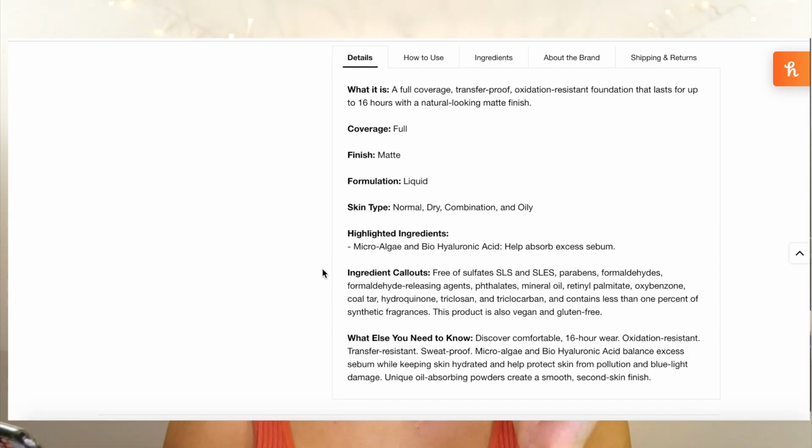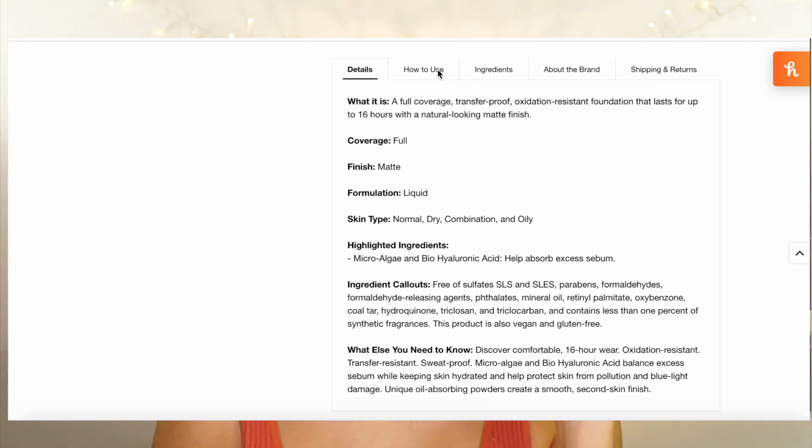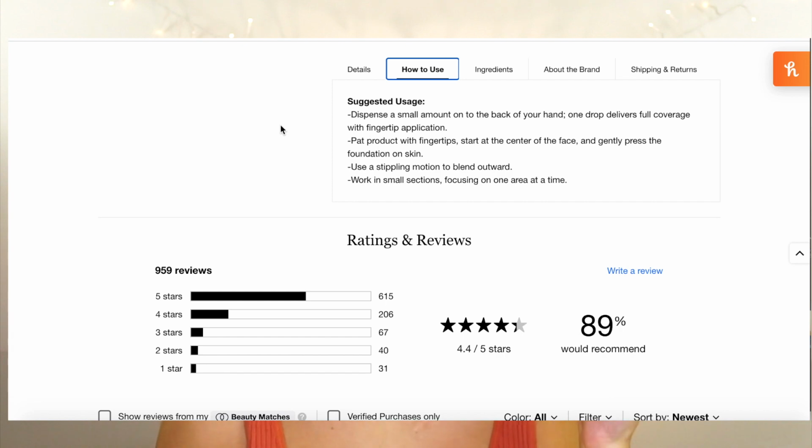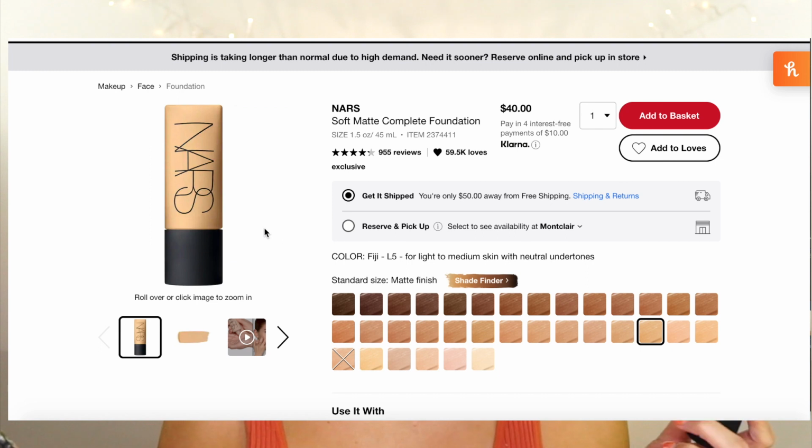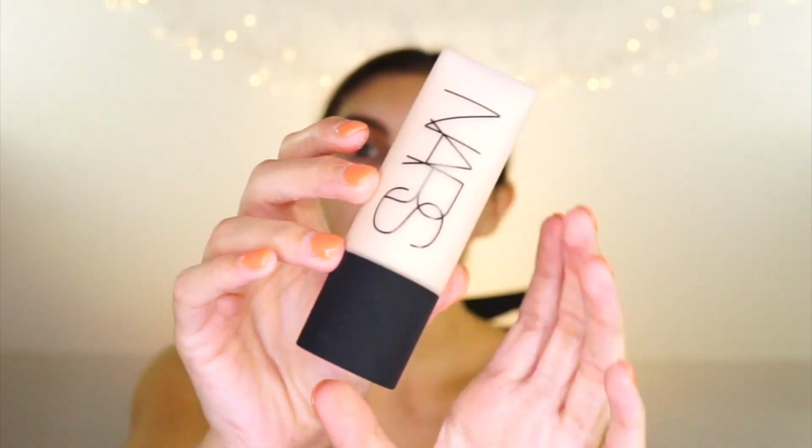The NARS Soft Matte Complete Foundation is supposed to be a full coverage, transfer proof, oxidation resistant foundation that lasts up to 16 hours with a natural looking matte finish. Don't know if I'm going to wear it for 16 hours. I'm not going to hold it to that. It is full coverage, matte, liquid for normal, dry, combo, oily. It also has microalgae and biohyaluronic acid to balance excess sebum while keeping skin hydrated and help protect skin from pollution and blue light damage. Don't we all need that with working from home and everything now? This foundation retails for $40. I really love the packaging and love the soft matte look of it.